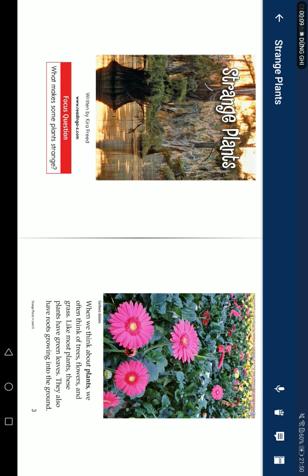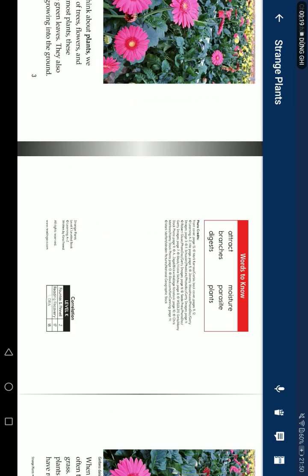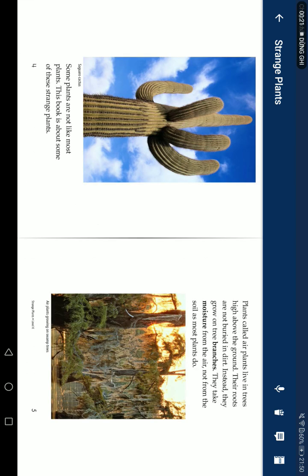When we think about plants, we often think of trees, flowers, and grass. Like most plants, these plants have green leaves. They also have roots growing to the ground. Some plants are not like most plants. This book is about some of these strange plants.